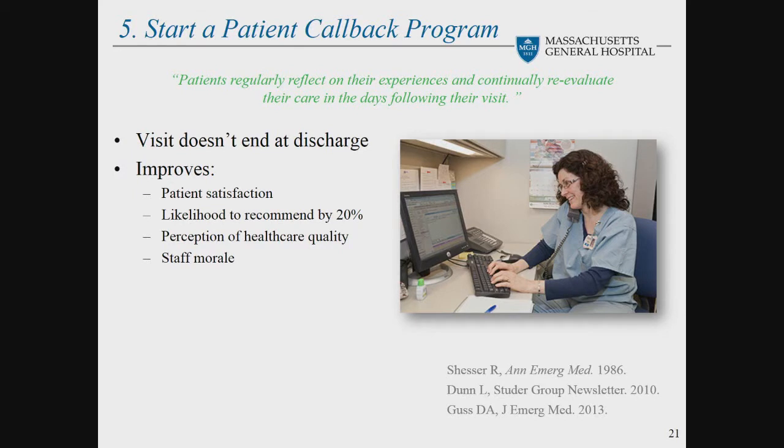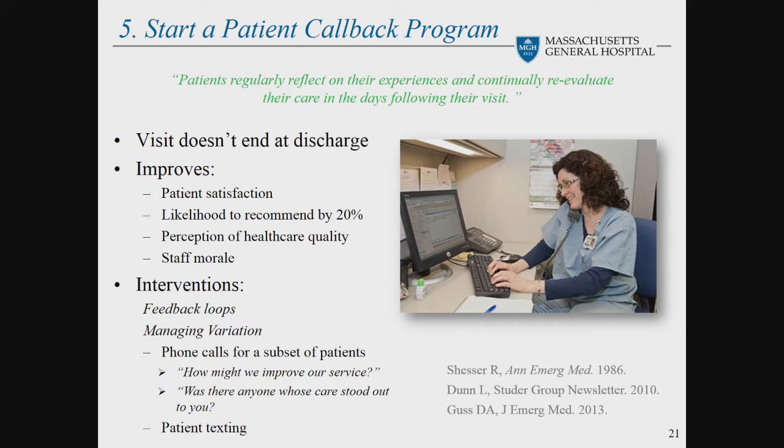So in terms of the systems engineering components to this, feedback loops are incredibly important for various types of systems engineering and managing variation. So this, again, could be a whole lecture, but we have significant variation in most of our medical centers, at least in ours. It's all over the map. And this allows us to understand some of that variation and move towards improving it.